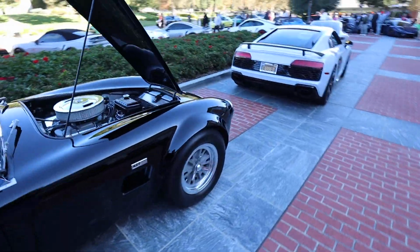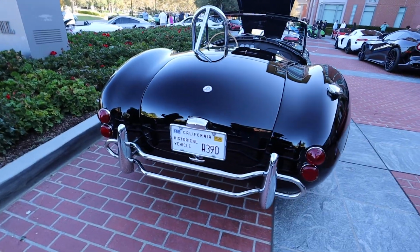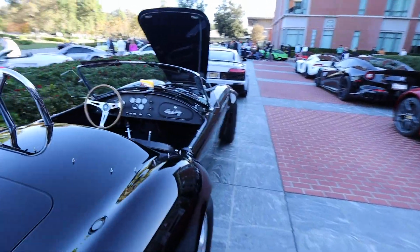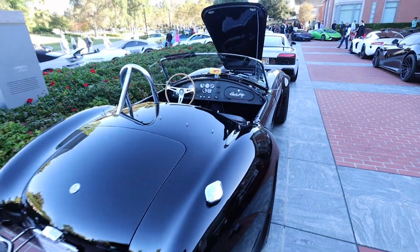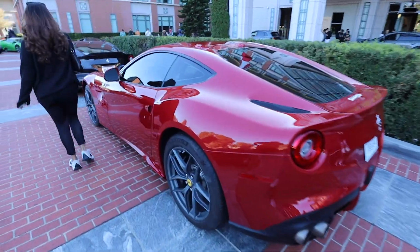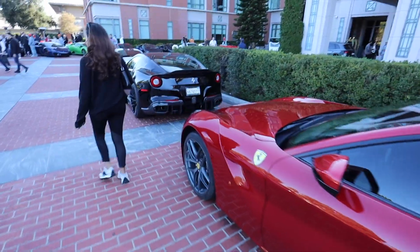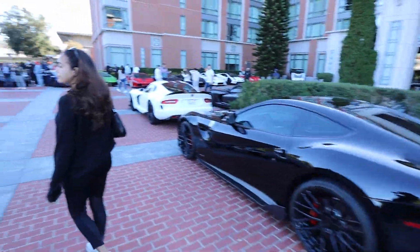Legitimate 427 Cobra in all black. I mean, it's mint. The rear end of these cars got the historical California plates. And also you can see the dashboard is signed by Carroll Shelby himself. That is awesome to see this car out here. You see V12 Ferrari F12. Nice red with gray wheels, but the black on the F12 with the aftermarket wheels looks wild too.